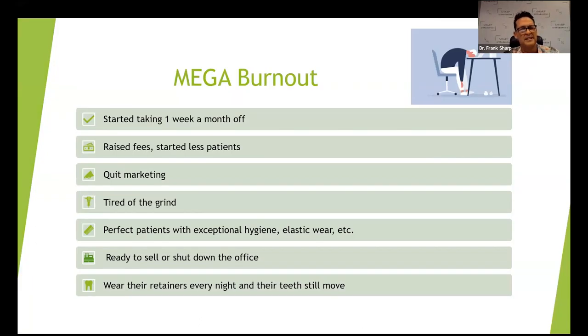At that point, like I said, I kind of had mega burnout in 2018. I'd taken off a week a month. I'd raised my fees pretty significantly in hopes that that would slow down my practice. Really didn't. So that was a backfire. I had zero marketing. I didn't have any SEO stuff. I didn't have any social media stuff, no Google reviews, nothing of that nature. I was just kind of at the end of my career, I thought.